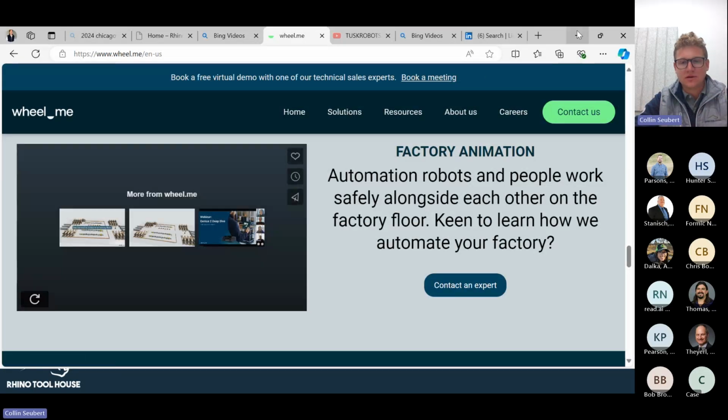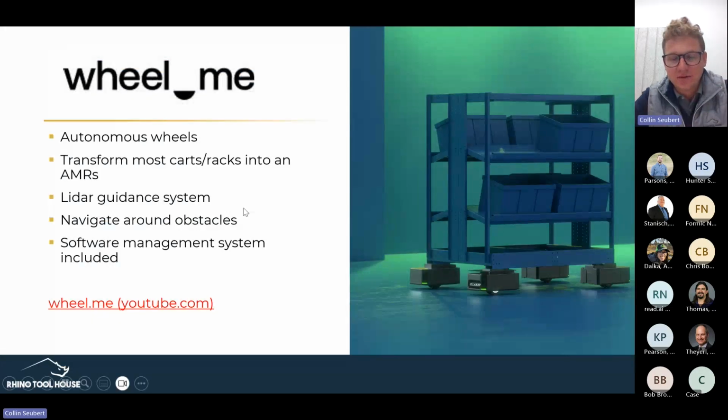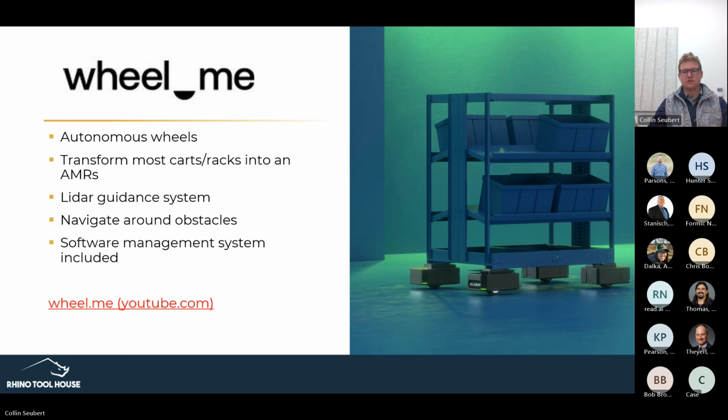That's a little bit on WheelMe. I guess the important other thing to note is it works like any other AMR. It's just you're dedicating a specific cart to the job. So for example, with Robotize or Mir and a top module, you can move 10 carts and all of them may be dedicated to something else, right? With WheelMe, it's now that singular cart that is dedicated to that process. So it's not as flexible as maybe a Mir or a Robotize with a top module.